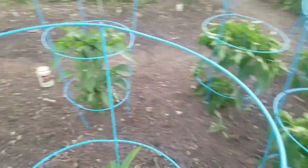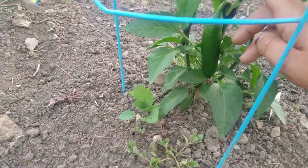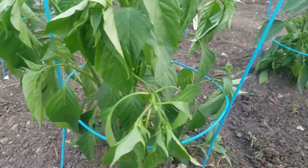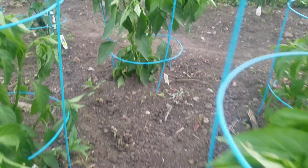Here's some jalapenos. We got a nice one here. A couple on that one. These are the anchos. Nothing on these, either one of these yet. Maybe just really little ones. Same with these ones.